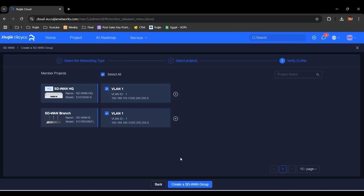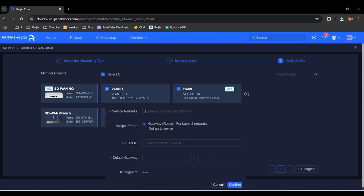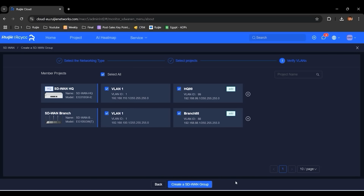Press Next. Here you are asked to confirm which VLANs you want to bind on each site. If needed, you can add a new VLAN directly from this page by clicking the plus icon. For example, here in the HQ site, I will make HQ99, from the gateway, and it will be VLAN ID 99. We press confirm, and for the branch I will create branch 88. Here it will be VLAN 88 and we press confirm.